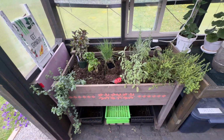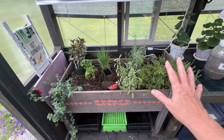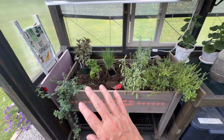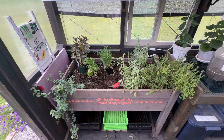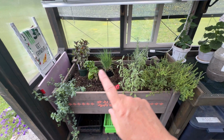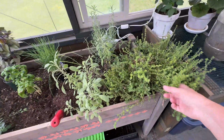All right, let's come down here and look at the raised bed box here in my greenhouse where I have some culinary herbs. On this end, you're going to see herbs that don't require much water. And on this end, these types of herbs that I grow like more water. So probably this end of the bed gets watered about every third time compared to this, because these like things drier.